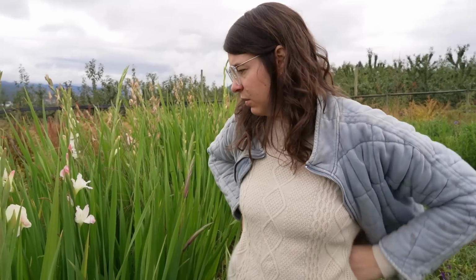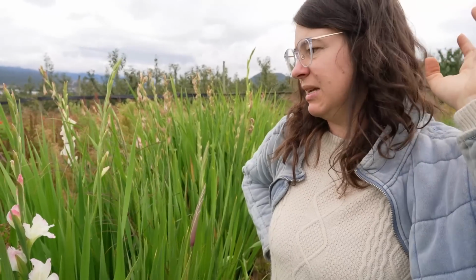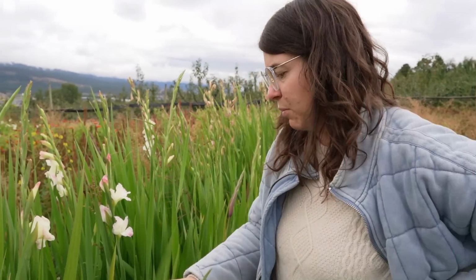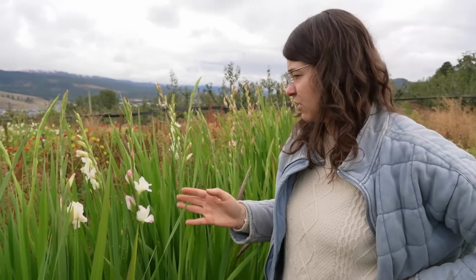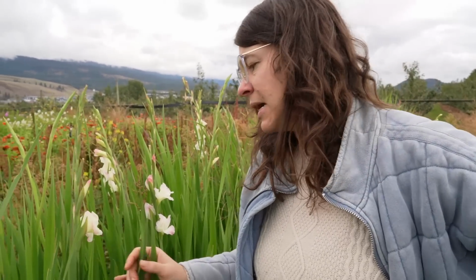Glads are not like a crazy seller here for me. Some people like them, but a lot of people don't. So having like 100 glads every week has been perfect. It's been making it so I can have a selection for people without ever overwhelming the stand with glads. No one would ever look at our flower display and be like, oh, that's a lot of glads.